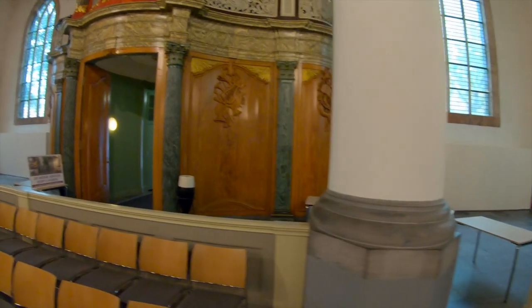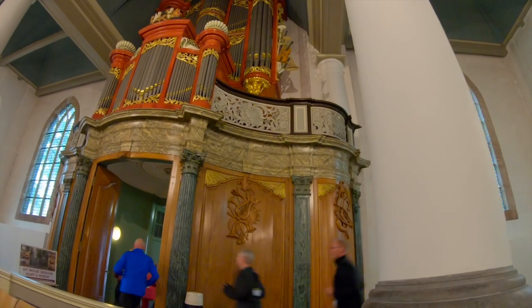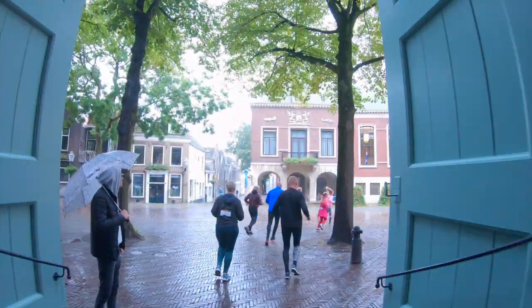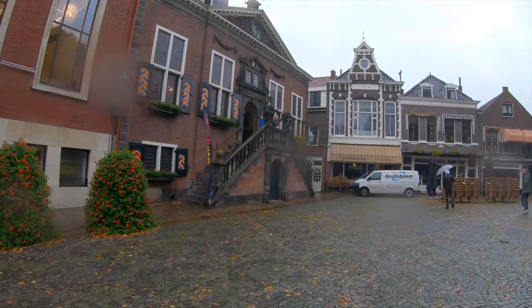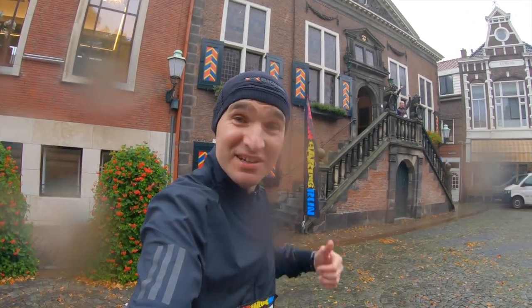This is the Grote Kerk, the big church, which has a history that goes back to the 8th century. There was a church here already. They rebuilt it, of course, later on, but even the organ was built here in 1763. And right across from the church is City Hall.